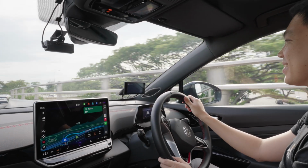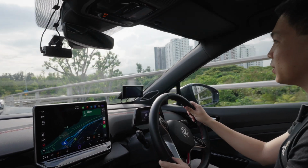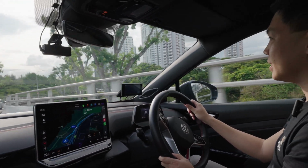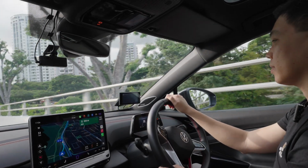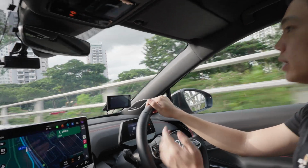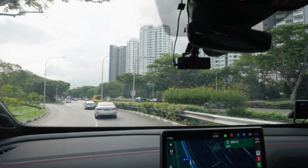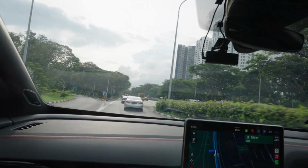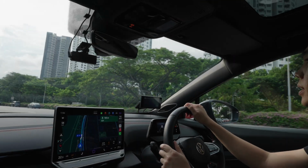Beautiful day because it rained most of the day and now we've got very nice cooling weather, a bit of the late afternoon sun. You can see as we get towards the highway, good noise isolation. You hear the road sounds, but the rest of the cars, you don't hear that much.